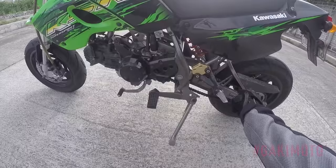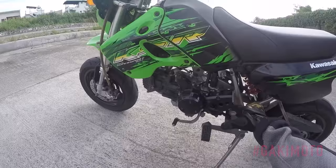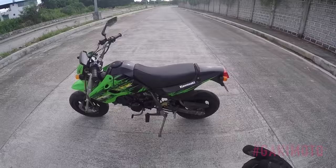Parts for this bike, I think the engine parts are quite easy to find. This is a Kawasaki Fury engine. The Fury parts are readily available. But for accessories, like if you want to get a seat, or like I wanted to get these foot pegs, I had to get them in Malaysia or Thailand. It's not a very common bike for the Philippines.